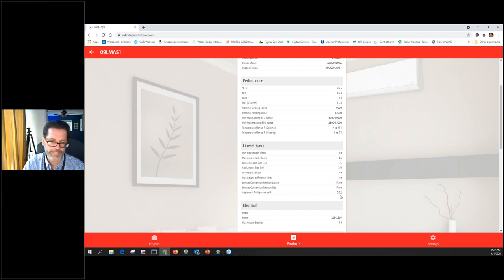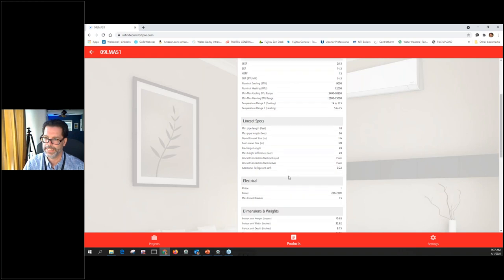That you make a note for your installer. Hey, we're going to install this 59 feet. The difference between 59 and 49, the pre-charge, is 10. 10 times 0.22 is 2.2 ounces. You're driving the bus from start to finish in that role.